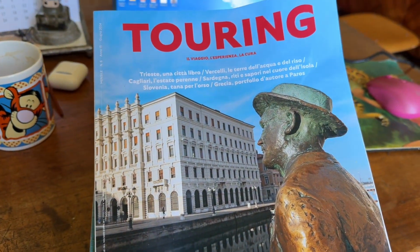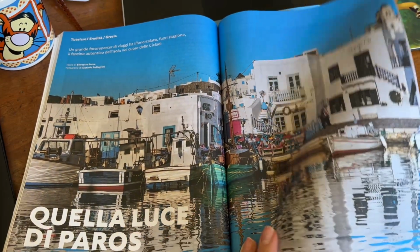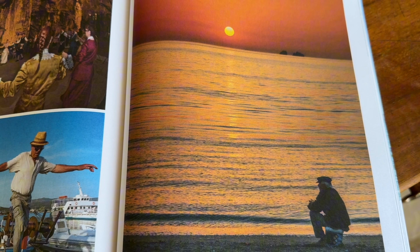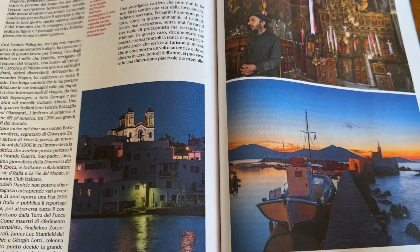I love to read Touring Club in the morning when I'm having my coffee because every time you read this magazine, you always discover some new places to visit, and it is just so cultural. I really like this magazine.